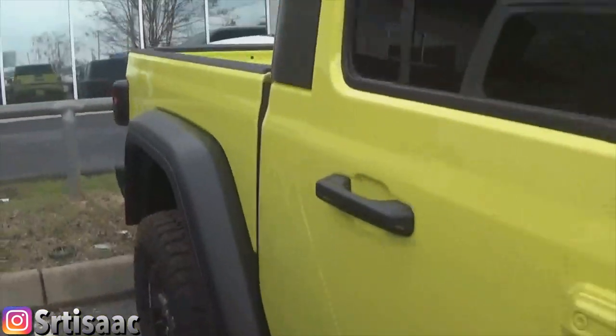$59,000 for a Jeep with a trailer on the back of it. Okay. Yeah, you wouldn't get me. I'm sorry, guys, I'm just not a big Jeep fan. Okay, I'll cut to y'all when I walk on the other side and see what they got.